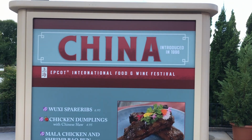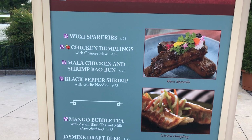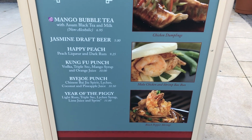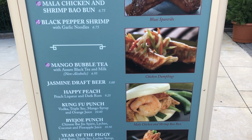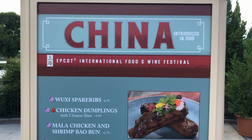Here's a look at what they have at the China food booth. So they have spare ribs, dumplings, the shrimp bao bun. I think a lot of this stuff is similar to last year, although that shrimp bao bun right here looks delicious. I think I'm going to pass on this booth as it's kind of crowded, but yeah, that's what the offerings are at China.